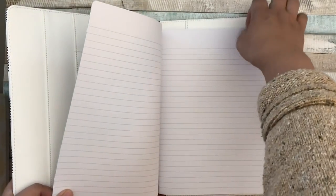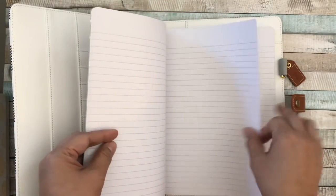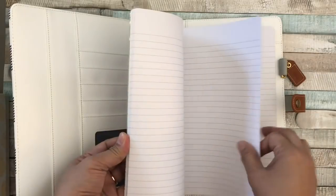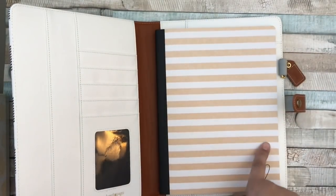But this one has a better quality paper. These are thicker, not like the ones you get at the Dollar Tree, which is almost see-through or thin. But this one is thick in consistency. I just don't know how many GSM it is.